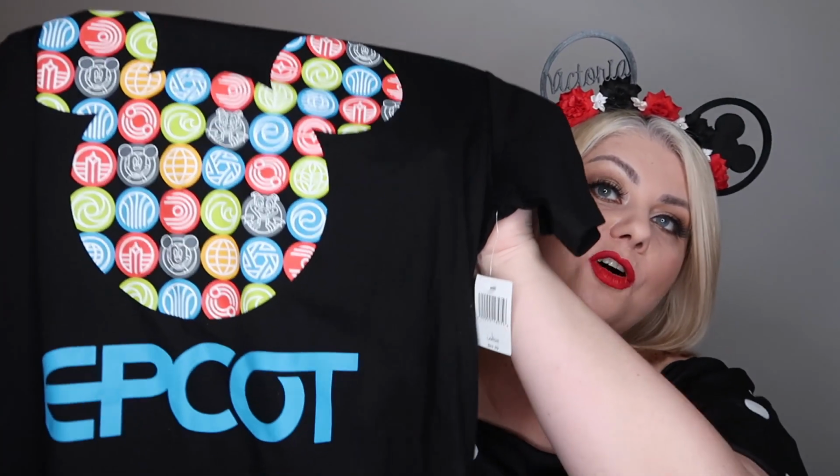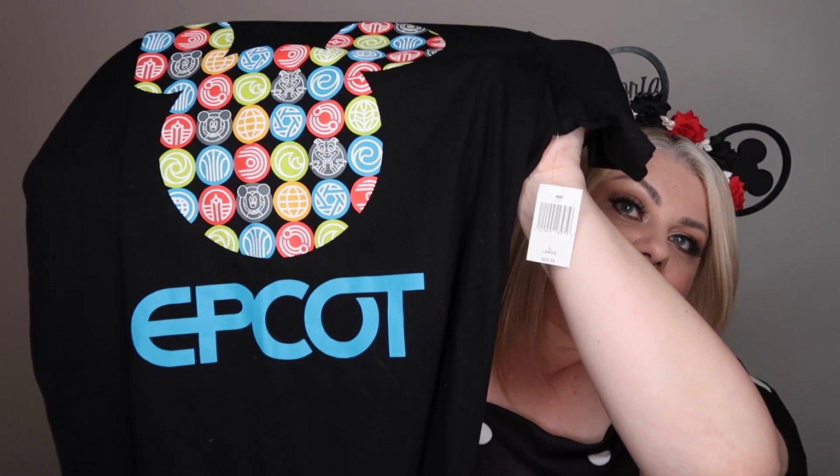I didn't buy much this trip in the way of apparel, but I did get this shirt, which I absolutely love, from Epcot. So you've kind of got the Mickey head and then Epcot there. And I think these are the new icons for the different sections, like the new sections of Epcot. You've got Figment on here and the various different neighborhoods, I think they're calling it. I don't know if I've got that right. I just really like the design.